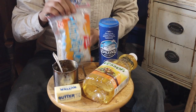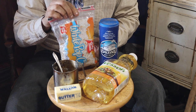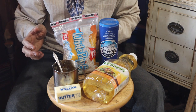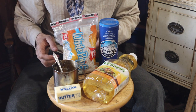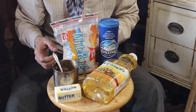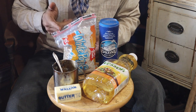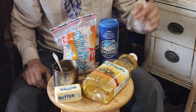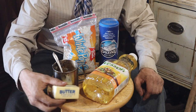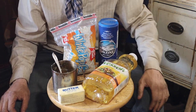This would be a good time to show all the things I use for popcorn and coffee. Popcorn kernels of any brand, it just matters that they're fresh. I don't know why dried out popcorn needs to not dry out, but I've noticed it makes a difference. So white or yellow, doesn't matter the brand, just as long as it's fresh. Corn oil, butter, something to melt the butter with, and fine salt.